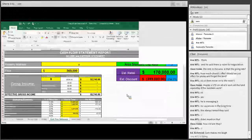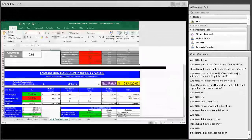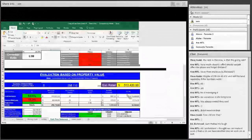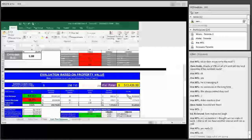Let's do this as an exercise, everybody on the call. I would tell you this, Anna. If you're looking for wholesale, I'd tell you to give him this offer. For wholesale, you ready, Anna? Okay, here we go: 456,710. 456,710.